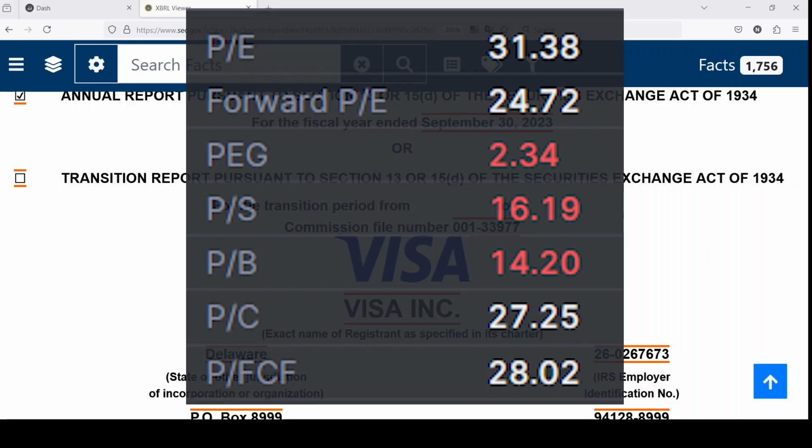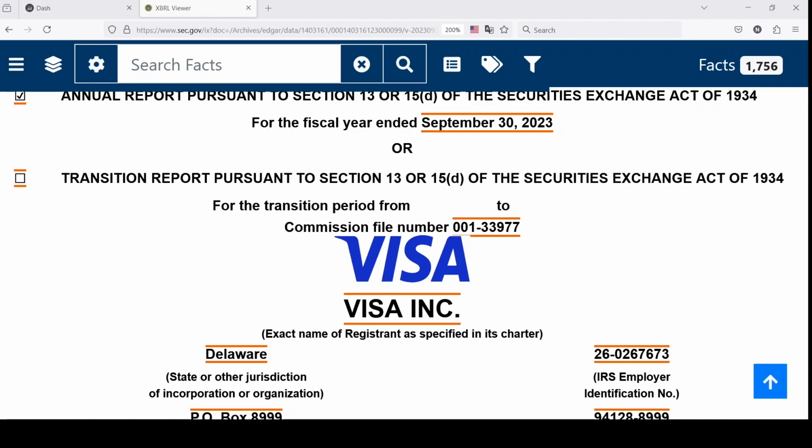Hello Sage Seeds. At over a PE of 30, not many people at a glance would call this inexpensive. So we're going to dive deep, working with our Sage Seeds AI at the end of the video in order to decide if this high PE is more than justified or if it's better to look for a value elsewhere.